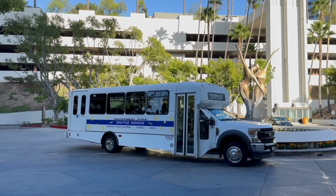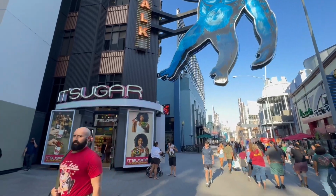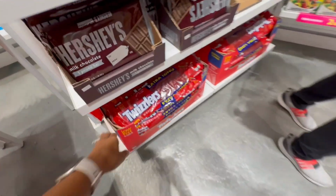Since we couldn't get in until 7, we had plenty of time to hang out on City Walk and eat. There are plenty of food options inside the park, but it's kind of basic and expensive, so I preferred to eat before.